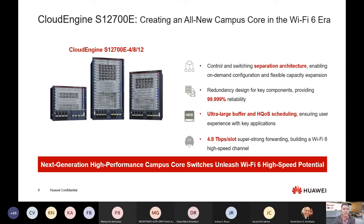First is the CloudEngine S12700E, the core switch model. It has four models depending on the line cards available: first is the S12704, next is the 12708 and the 12712. The CloudEngine S12700 has a separate architecture for the control plane and data plane. It has a redundancy design for key components providing 99.99% reliability, so almost 5 minutes of downtime in a year.